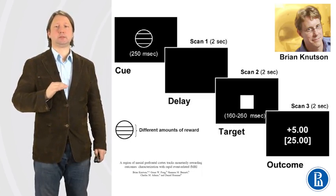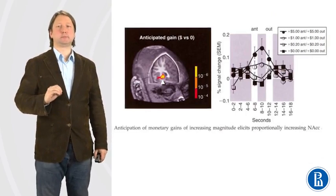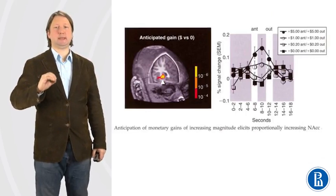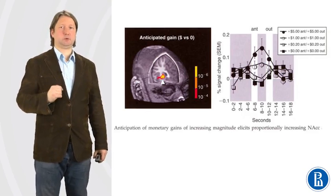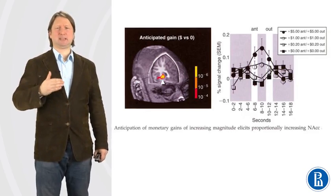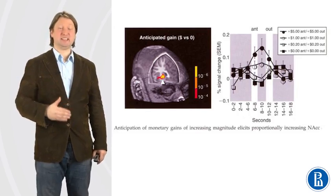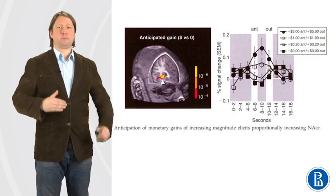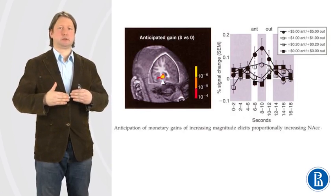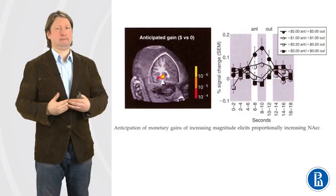If we take a look inside of the brain, we will see that activity of the nucleus accumbens is proportional to the anticipated gain. On the right side of this slide, you see the activity inside of the nucleus accumbens. It is particularly active when the person expects to get $5. It is less active when the person expects to get $1. And it is even less active when the person expects to get $0. So activity of the ventral striatum, of the nucleus accumbens, is proportional to the anticipated gain.